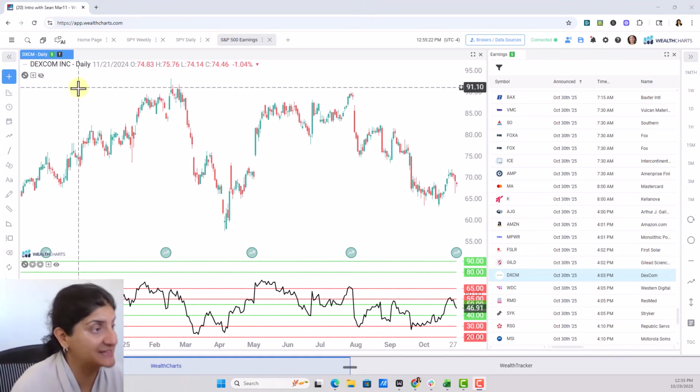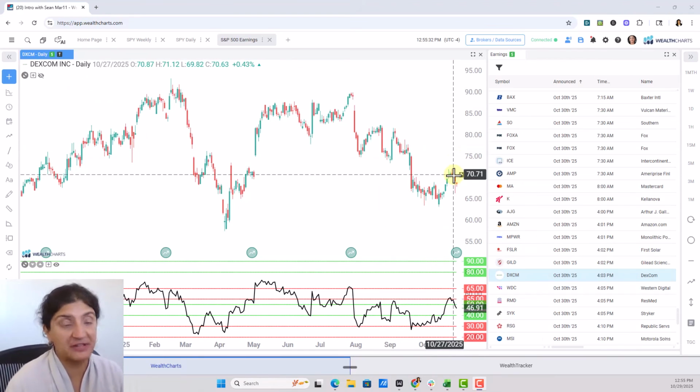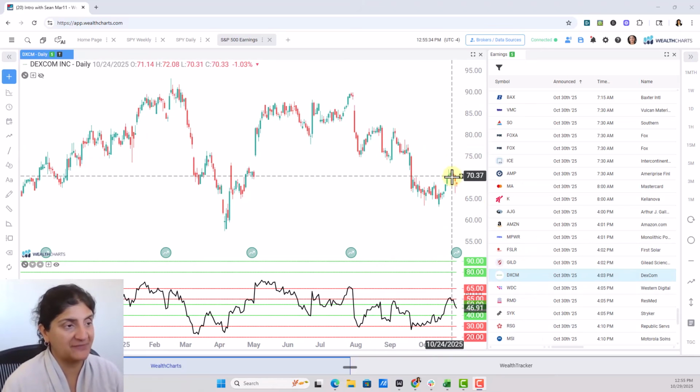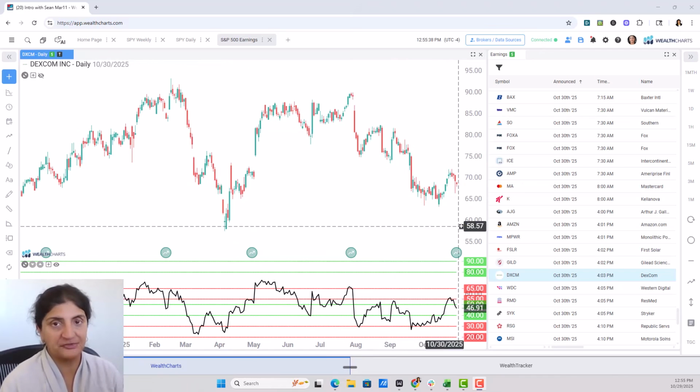Okay, this stock, Dexcom, ticker DXCM, it is not healthy looking. And right now it's giving a signal between price and momentum that suggests further downside. So I'd watch out below for a move back towards $60.